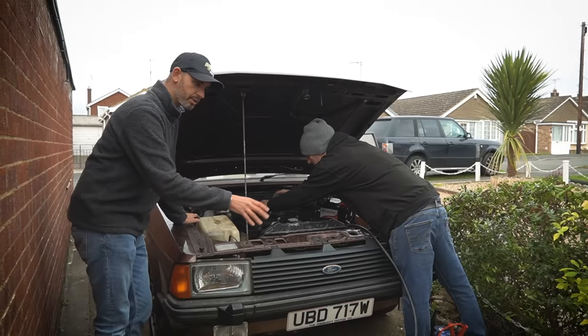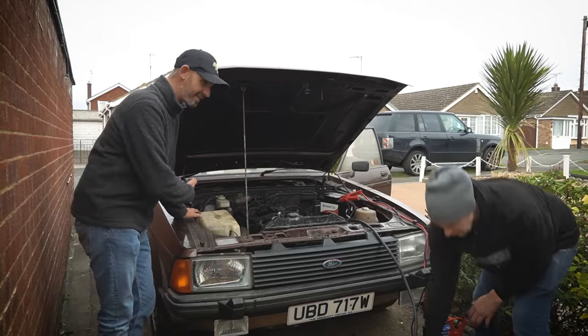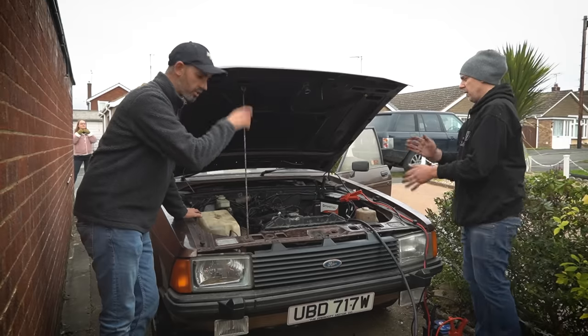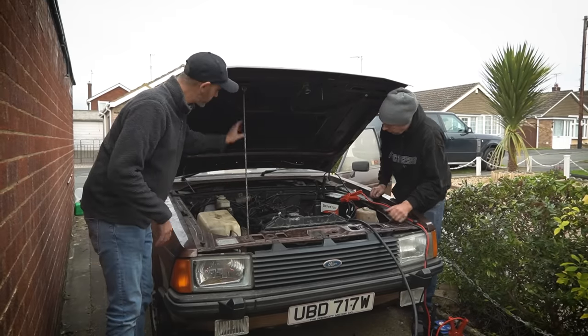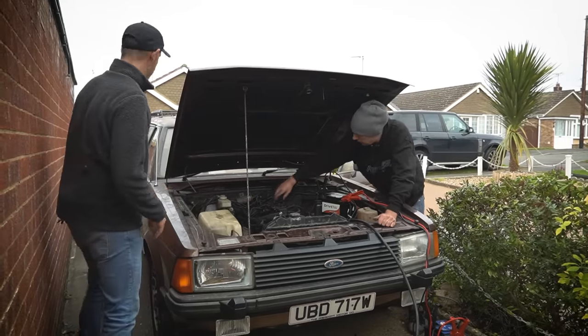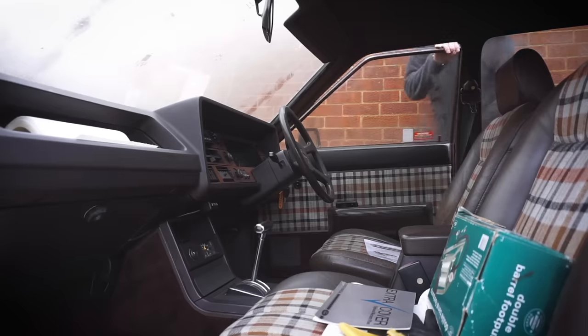We've drained as much fuel out as we think is safe. We've put a gallon and a half in of fresh. We're just going to have one last little purge, but then we'll put a new fuel line on, fuel filter on, and then we'll see if it'll start properly and idle properly. Ready? Yeah?